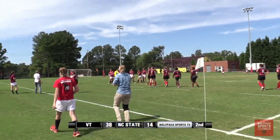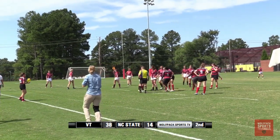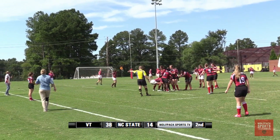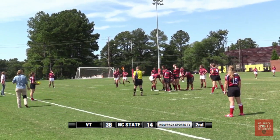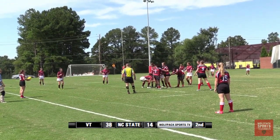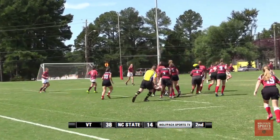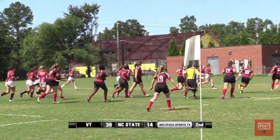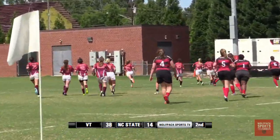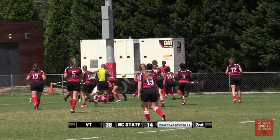So here we go, NC State building some momentum here, able to continue the progress they made after getting their try and converting on the 2 points. They're in their territory once again, and they have the throw in here. Virginia Tech will win this one. They get it out wide to the backs. Here comes NC State. Good opportunity to fall on it there as the Hokies fumbled it.